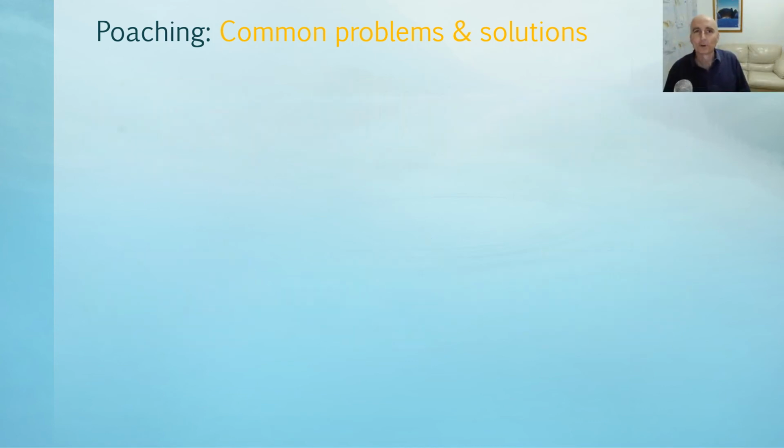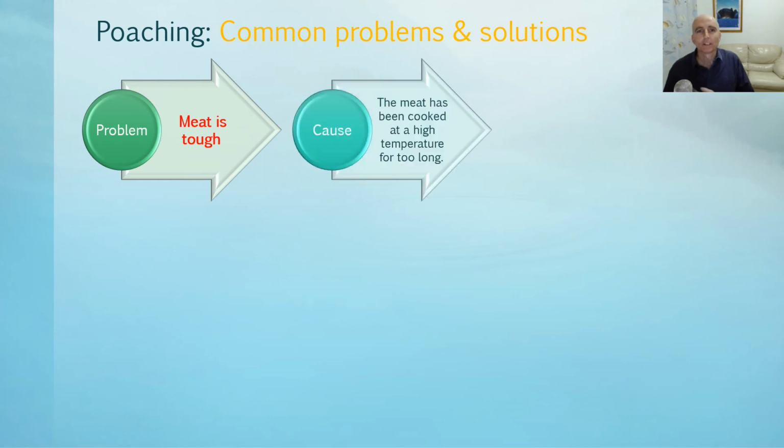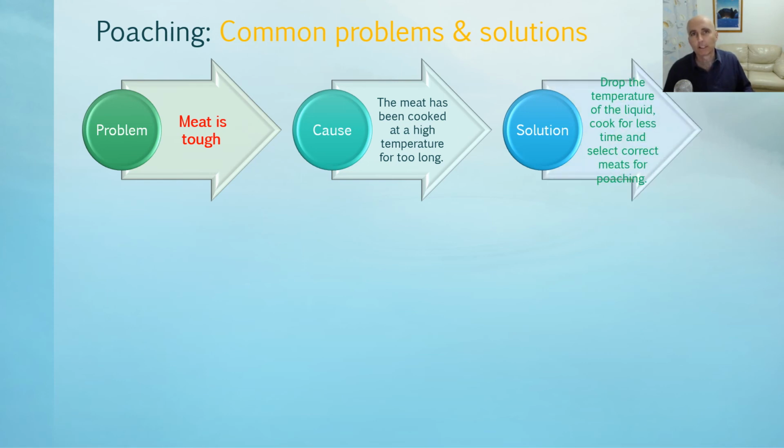Yep, there's more problems that could happen. Meat is tough, particularly with cuts of meat. The cause generally is a high temperature, which cooks for maybe a little bit too long, can make it very tough. So again, maintaining that temperature and poaching gently and maybe for less time will make a difference.